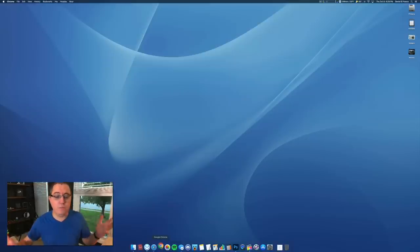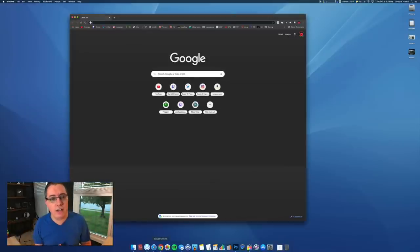All right, next up is Chrome. Of course, I do have Chrome on here. And this is definitely my secondary browser for things I want in the background. Maybe I'll have like a Twitch stream going. Also, I use this for CSS purposes.